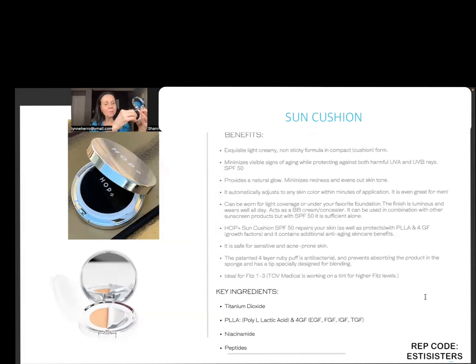So when you open this up, you pull the little blender sponge out. And what's really nice about this is that nothing really sticks on the blender sponge. When you're using it, it's all absorbing into the skin, not absorbing into the sponge. And I'm going to share with you at the end when I talk about sampling, how I actually sample this to clients. So when it opens up, there's going to be a little foil that you peel off. And then this, let me show you this here. This has a soft cushion with product. And so you're going to just pat, pat. And when it goes on the skin, it's very lightweight, very creamy.